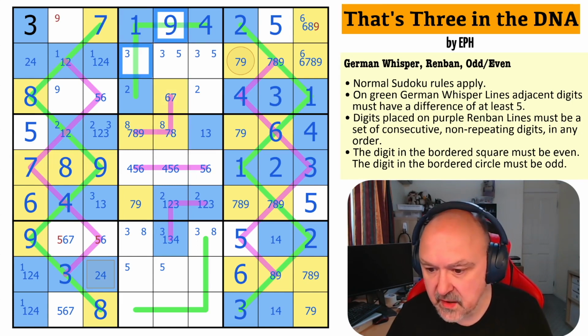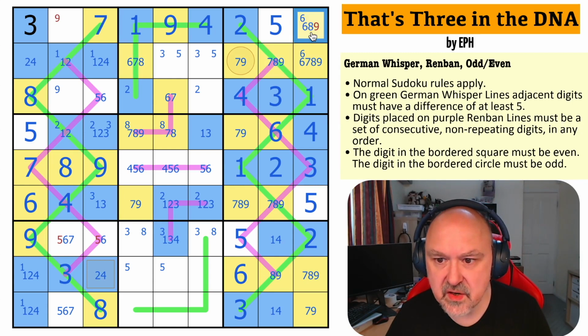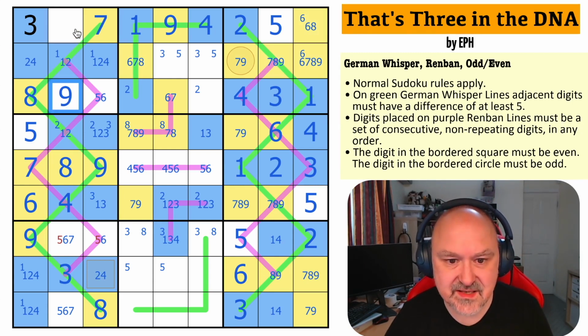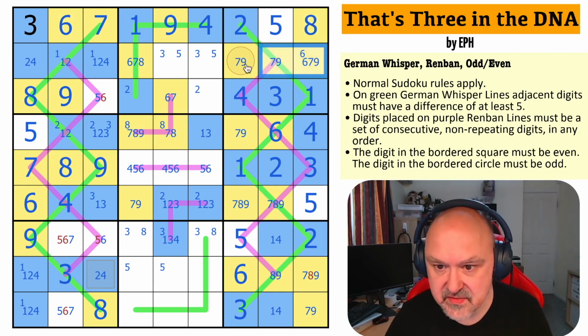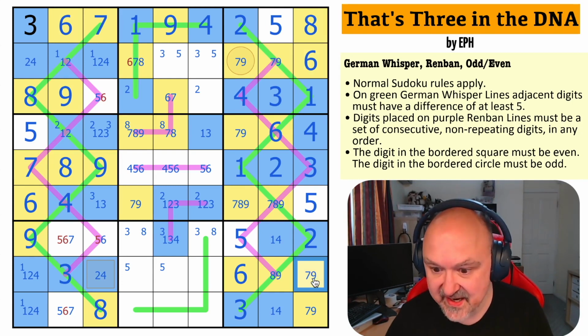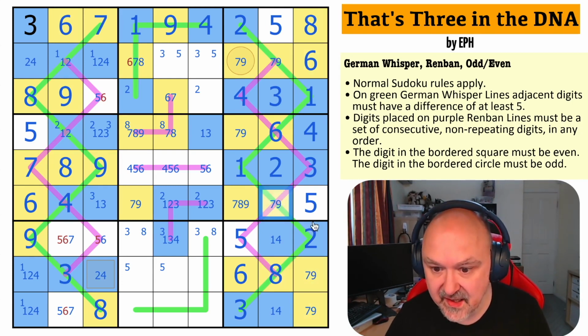These are both high, which means this is not 3. This is 6, 7, or 8. So 9 is over here and not here. 9 is not here either. This is the 9, which is high. This is the 5, so this is high, which means it's 6, which means this is 8, and there's no 8 in those. This is a 6. That's a 6-7 pair. That's the 6. I can take the 8 out of there. This is a 7-9 pair. This is 8. There's no 8 there.